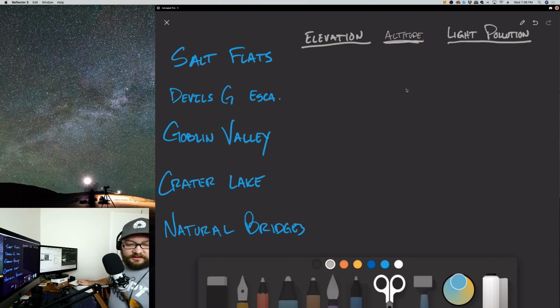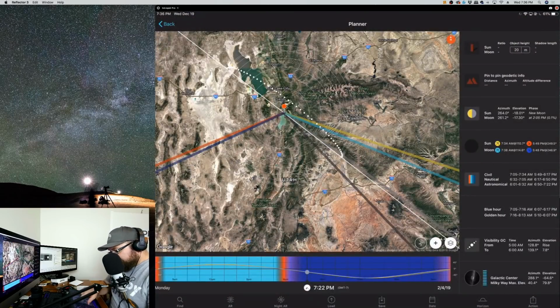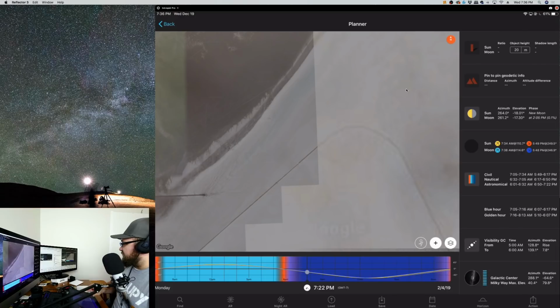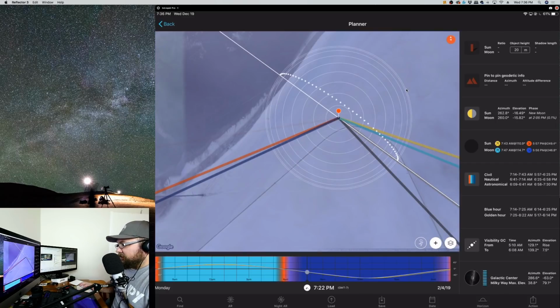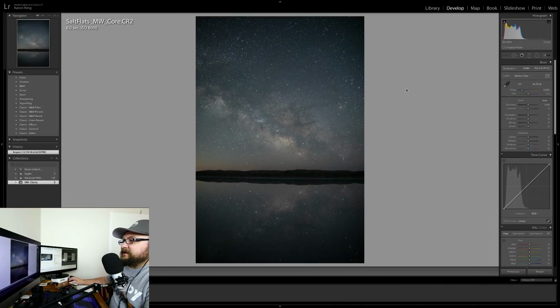So, first off, let's go into PhotoPills. We're going to start off with Salt Flats because I know exactly where we were, right at this location. Oh man, we were just so fortunate to have the mirroring happening with the water at this location. So then I need to change the date. Let's look at the image and change the info to the date.